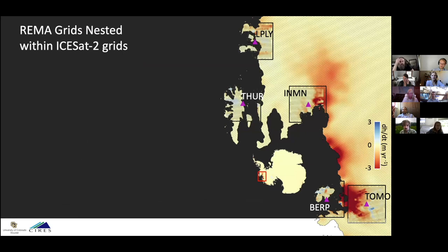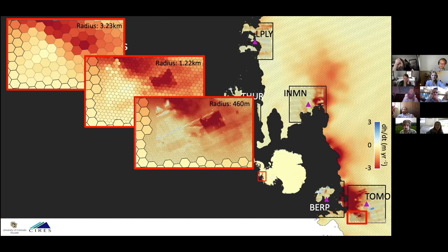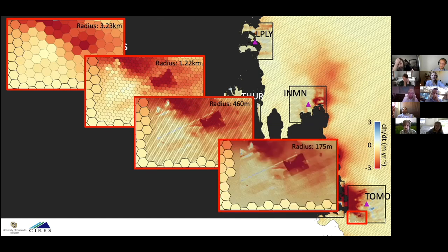And then we run a series of experiments. So we use a radius that we deem to be coarser, and then we gradually use higher and higher resolutions of this nested grid down to sub-kilometer resolution, and then look at what the outputs of our elastic deformation are.